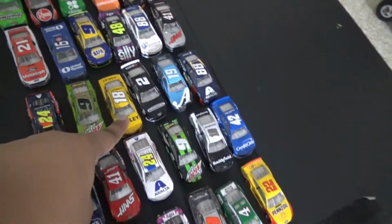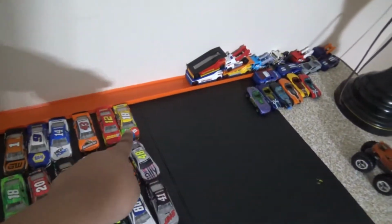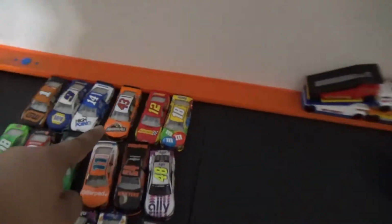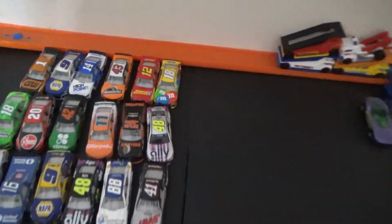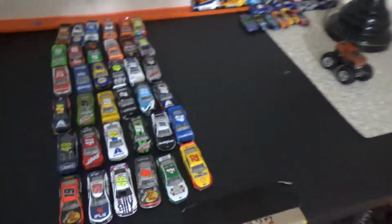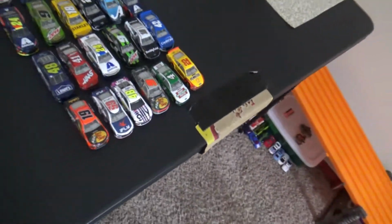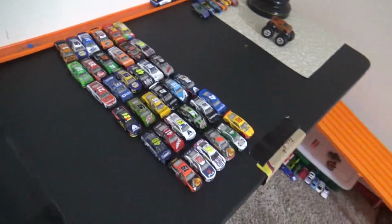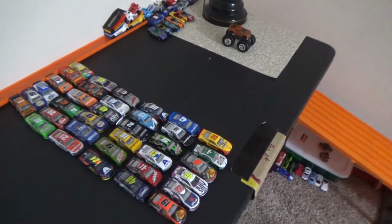We got Kyle versus Stanley, his other car, M&M's, Eric Jones's number 43 Armor, Denny Hamlin, and yeah, I think that's all the new cars that I found so far. I think I didn't show you Noah Gregson, but here are the rest. If I did not show you, I think I showed you all Kurt Busch, so yeah. Anyways, let's get to racing.